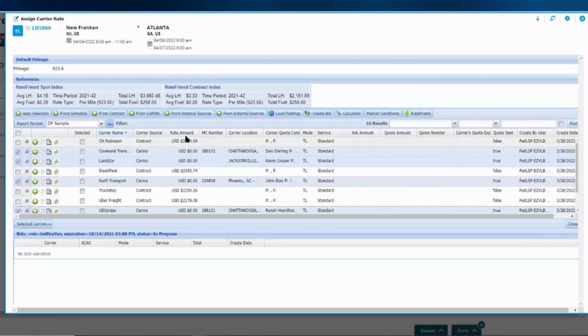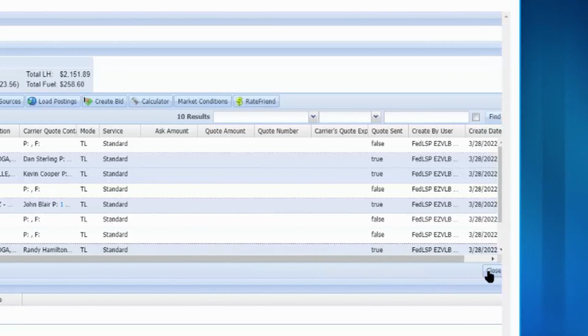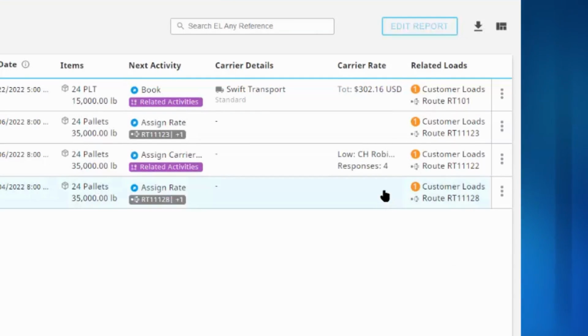From the main load board, they are able to see carrier responses as they arrive. As we see here, C.H. Robinson's digital freight rate is the lowest rate we received, and we have received rates from 4 other carriers.